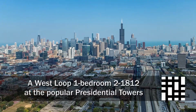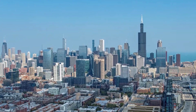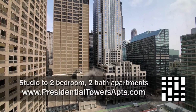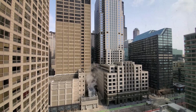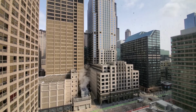I'm headed to a close-to-the-Loop, West Loop location that has great proximity to restaurants, nightlife, shops, and public transit for a tour of one of the apartments at Presidential Towers. I'm in apartment 1812 in Tower 2, looking southeast toward the Willis Tower and the Loop, and the new BMO Tower, a short walk away.